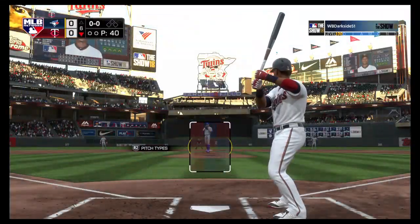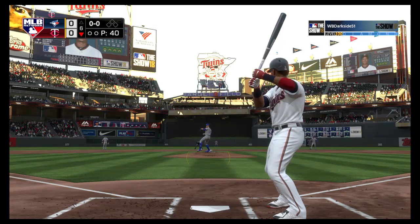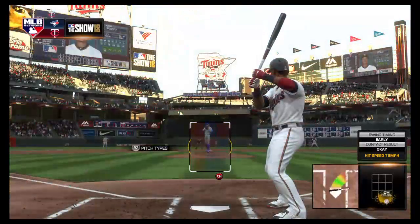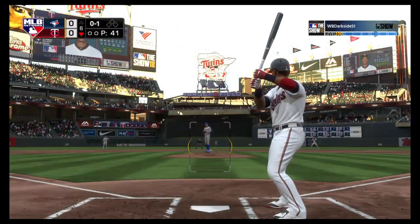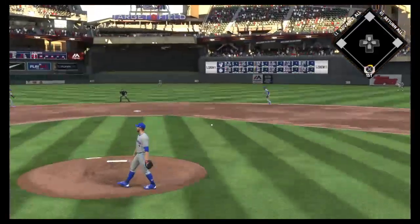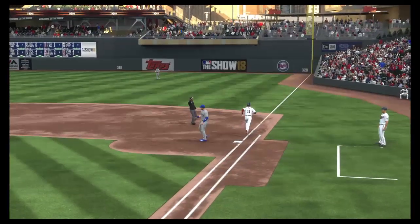Stepping up to the plate, Jorge Polanco. Ready. Here's the first offering. Down the first baseline. But a foul ball here, 0-1. A bouncer up the middle. Scooped up on the backhand. And a rather easy first out.